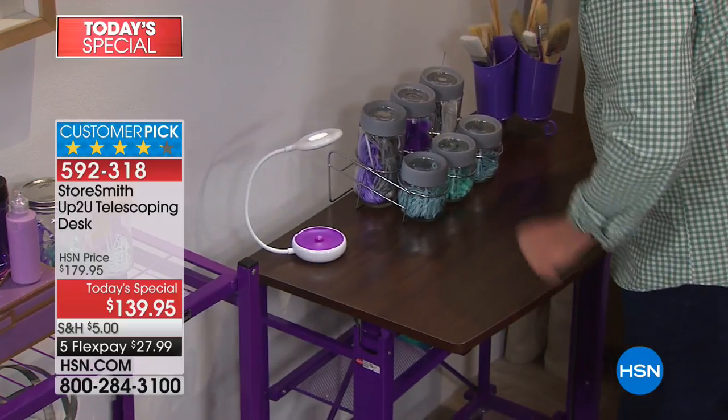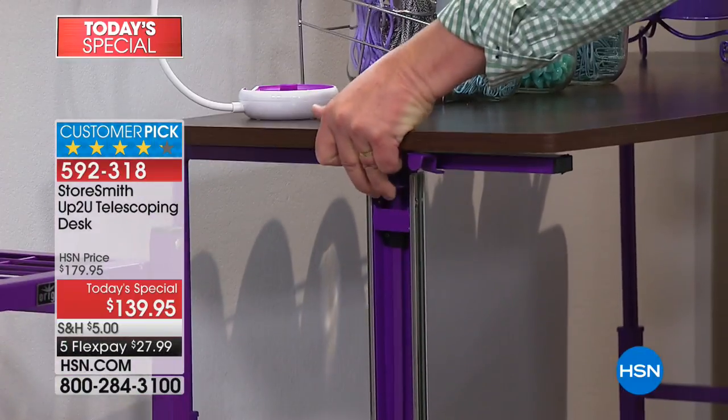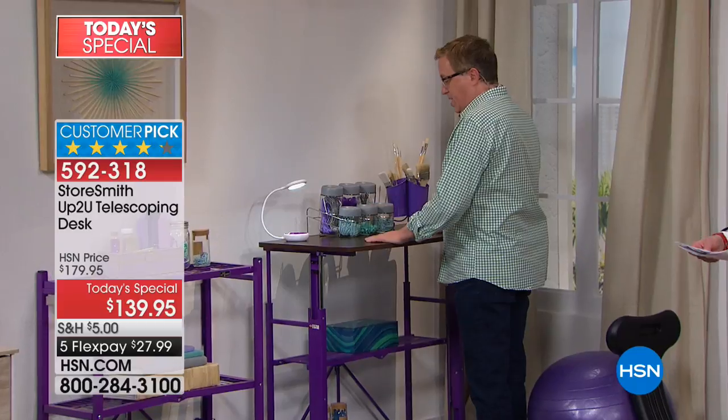Now, I know you're thinking, well, wait, there's a bunch of things on here. You don't have to worry about it. These are spring-loaded. So all you do is you clip in both sides and you lift, and you find that happy spot. You find that happy height for you. And for me, I'm about 5'9".